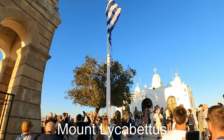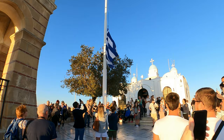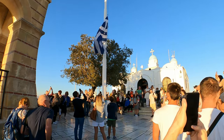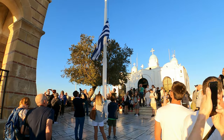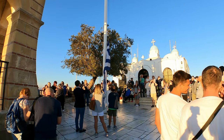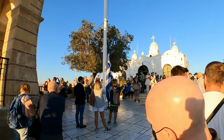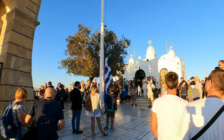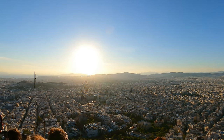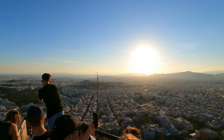On to Mount Lycabettus. 2021 marks the 200th anniversary since Greek independence from the Ottomans, and every sunset, the military lowers the flag in commemoration. Also, at Athens' highest point, this is just the greatest place to get a sunset. The sunset did not disappoint. It's a wonderful way to say goodbye to this wonderful city and country of Athens, Greece.